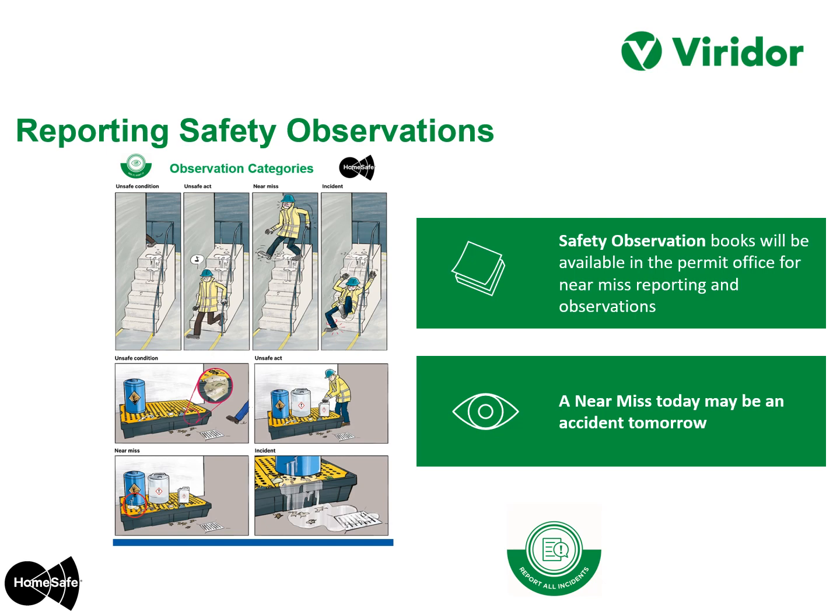Repeat events of a similar nature could also drive further observations around an area of concern. Paper reports will be entered into our incident reporting system for action and audit. Observation booklets can be collected from the permit office and completed forms returned back to the same place.